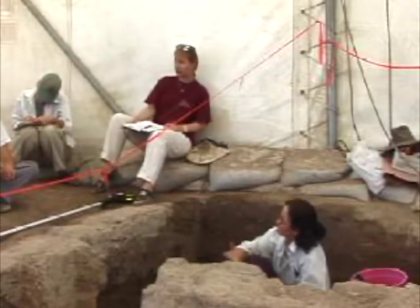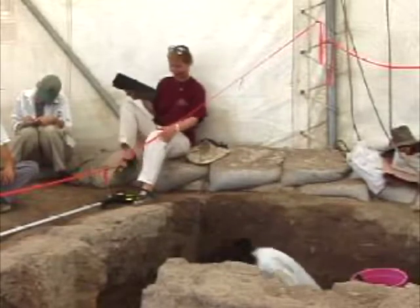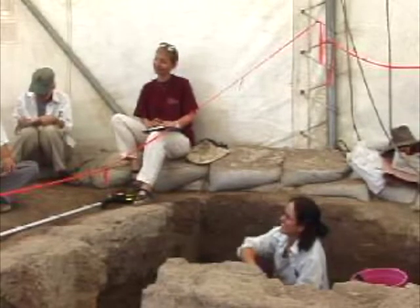Sheep goat. Yes, it's the challenging animal. We have a new species, it's called sheep goat. It's obvious evidence of interbreeding. Yeah, yeah.